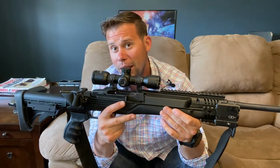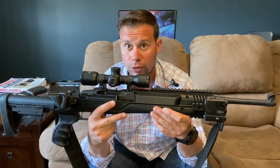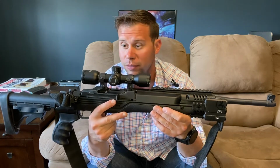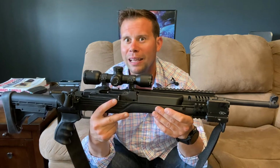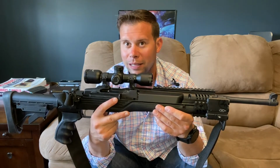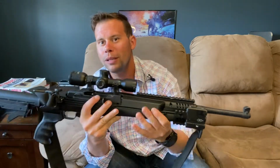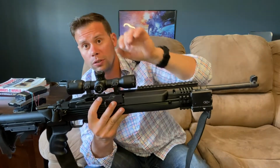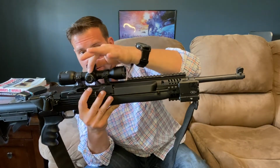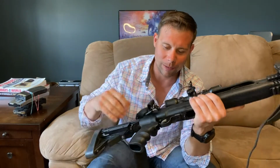Now, the reality of the matter is this optic is not as durable. The adjustments for zeroing are not as crisp. I have knocked them loose multiple times. It's a lot of effort to try to zero this optic. I'm glad I've had it set for several years now. I haven't knocked the turrets at any point in the last couple of years, so that's been nice. And even though these are locking turrets, it's not terribly difficult to get them unlocked, unfortunately.